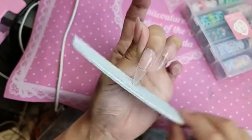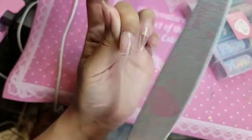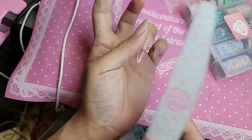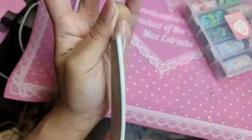Okay, the design is coming to me. I'm a very spontaneous kind of person when it comes to nail art. I don't usually pre-plan it, I always vibe it. And the vibes are speaking to me, so I got an idea now. We're gonna follow through with the flowers.